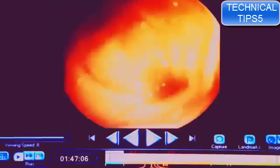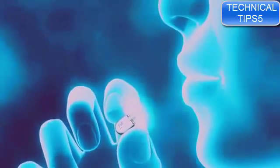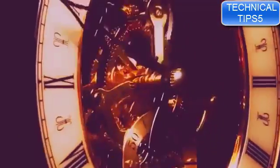The capsule is great at acquiring images, but I'm hoping that as the next generations of this capsule develop, it's not only going to be able to take pictures, but that we'll be able to potentially biopsy, sample the tissue in that area, or even deliver a treatment, such as placing a clip on a bleeding site, or even deliver medications. The pill cam is the pocket watch of today, a super miniaturized machine that liberates the patient.